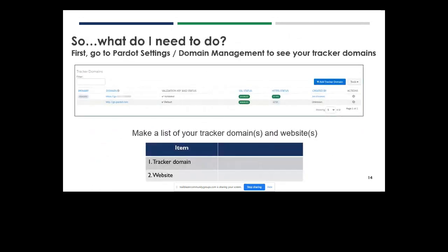All right, so I'm going to jump into, so what do I need to do? First of all, you simply go into the Pardot settings, and it's the settings, domain management. What I have here is just a quick screenshot of your tracker domains. You're going into this section, and when I go to this page, I'm also asking, okay, how many tracker domains do you have? So I'll take a look at that. And then how many websites do you have?